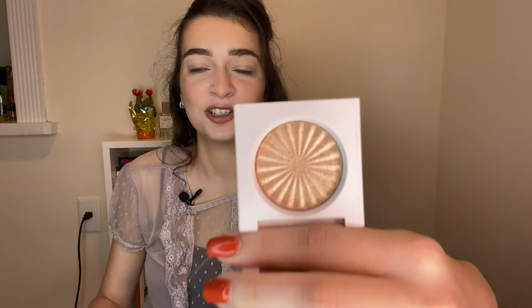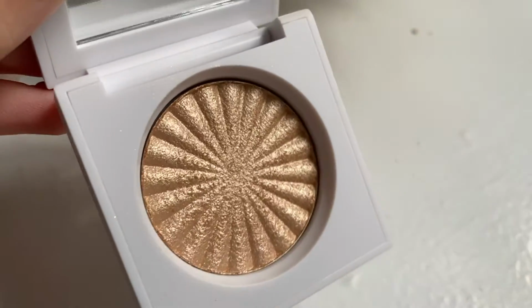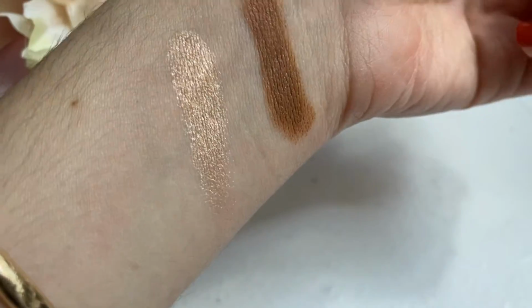Let me just swatch it before I use it here. I'm going to insert swatches as well, but okay, hold on. Can you see just how sparkly this is? This is an intense highlighter. This is intense. I don't know if my lighting is conducive to you adequately seeing this, but okay, I knew it was intense. I knew people love it for a reason, and I can't wait to put it on my face.